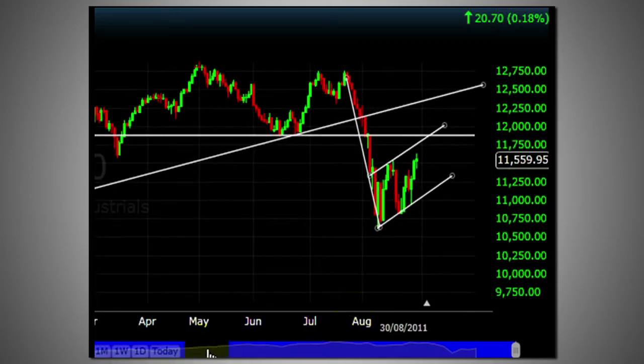I hope you guys can see that there. You can see this here. If I darken that up a bit, you can see we had this. If I change this color on my drawing tool so you can see it, we had this big run down through here, and now we're getting this movement up through here.